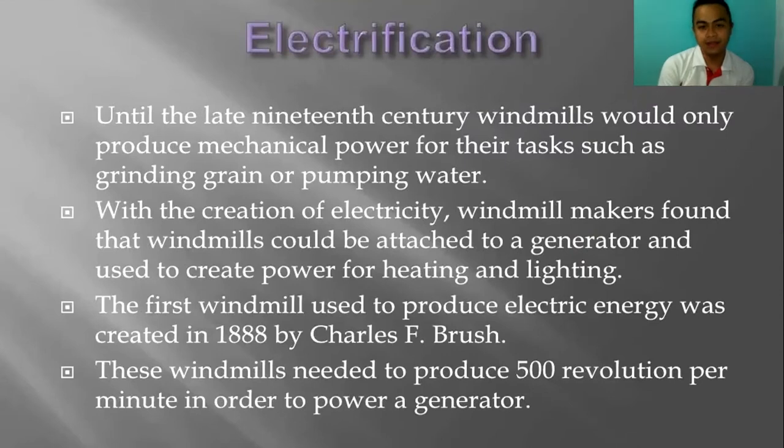Next, electrification. Until the late 19th century, windmills would only produce mechanical power for their tasks such as grinding grain or pumping water. With the creation of electricity, windmill makers found that windmills could be attached to a generator and used to create power for heating and lighting. The first windmill used to produce electric energy was created in 1888 by Charles F. Brush. These windmills needed to produce 500 revolutions per minute in order to power a generator.